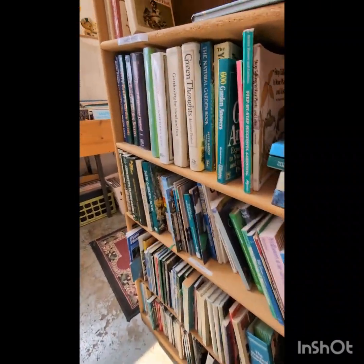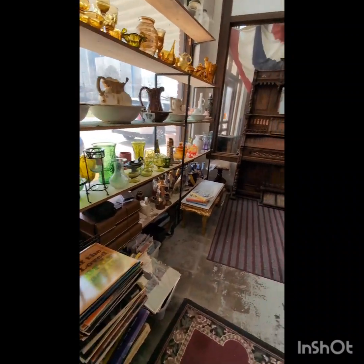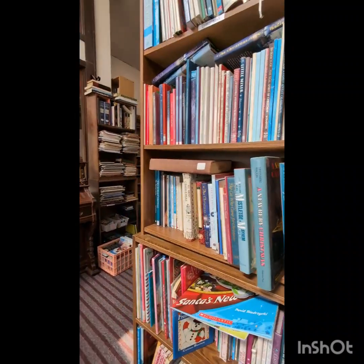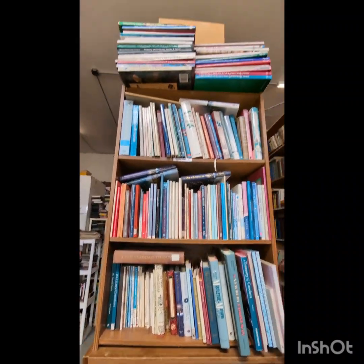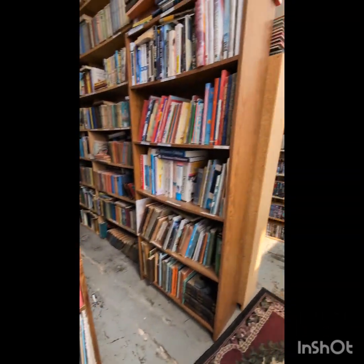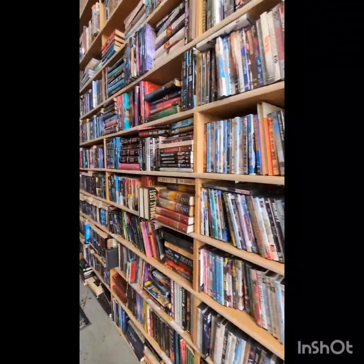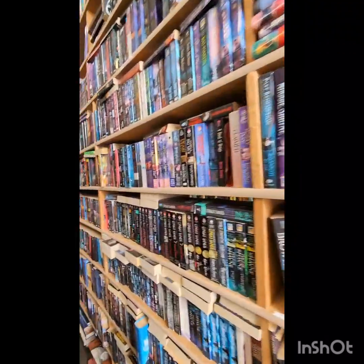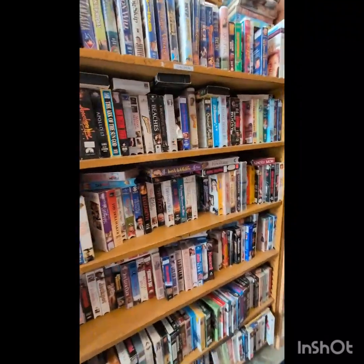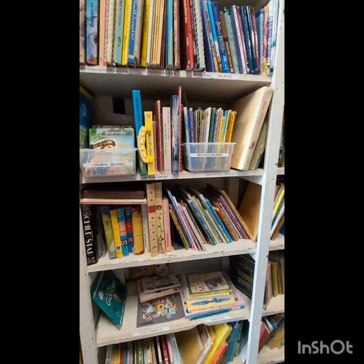But here's some more garden books. I still couldn't find what I wanted. They're newer. And then this is the Christmas shelf. All of those books are Christmas. And I think that was more animals. There's DVDs, and then this is the teenager section. There's VHSs. And then we get to the kids books, where I also spend a lot of time.